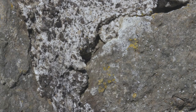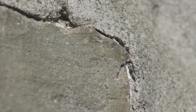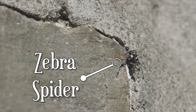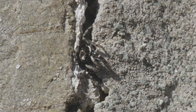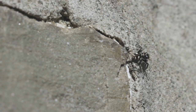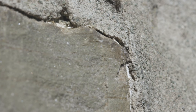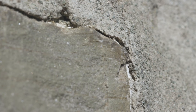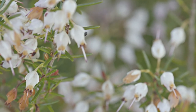The bees are not alone in this wall though. In fact, they share their space with quite an interesting lodger. These zebra spiders are about 5 millimeters long, and I just think they are adorable. And with 650 species of spider here in the UK, there's bound to be at least one in your garden for you to fall in love with.